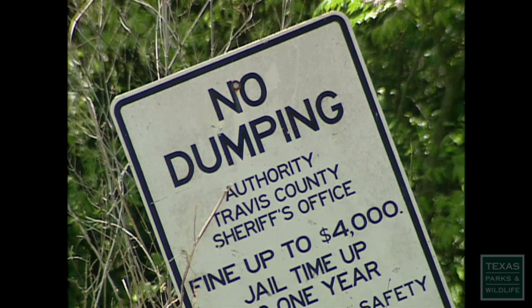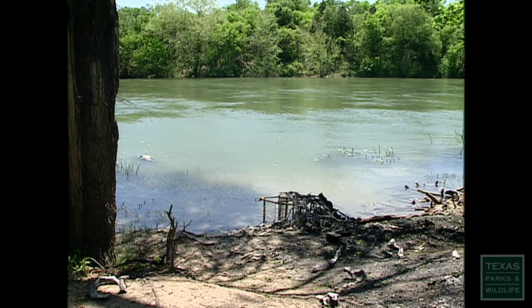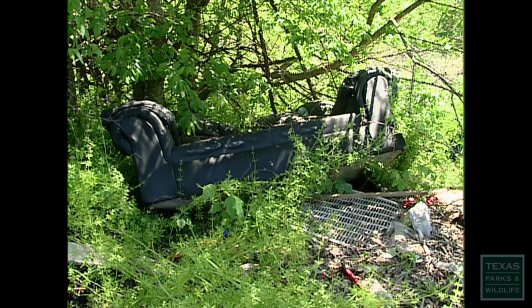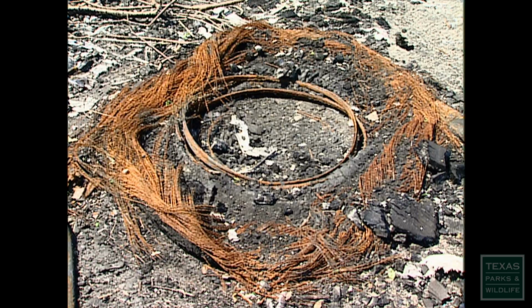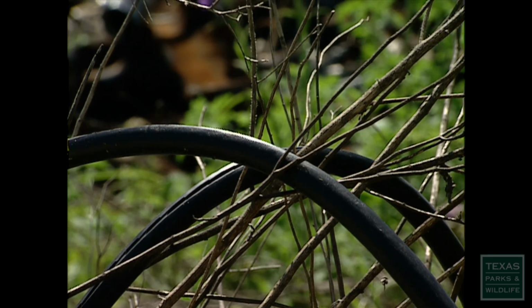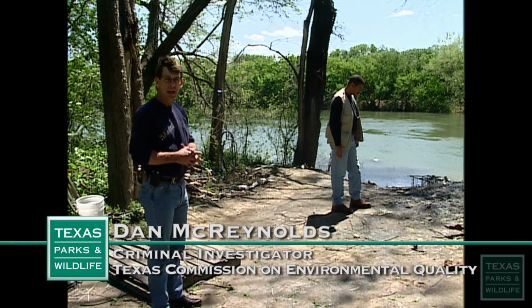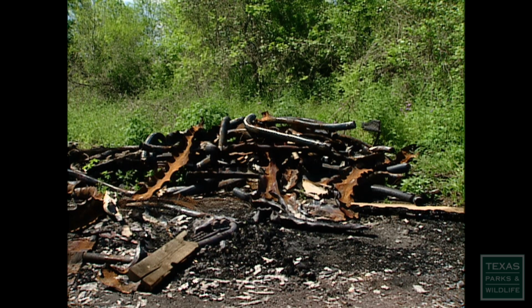You also can't dump trash, burn hazardous materials, and contaminate a river. But that's exactly what's happening here on the outskirts of Austin. There's another pile right there. What a mess. Investigators are especially concerned about these charred remnants of telephone and electrical wire. They're burning the plastic off so they can get to the copper wire. And in these ash piles, we have large amounts of contaminants, hazardous levels of lead.